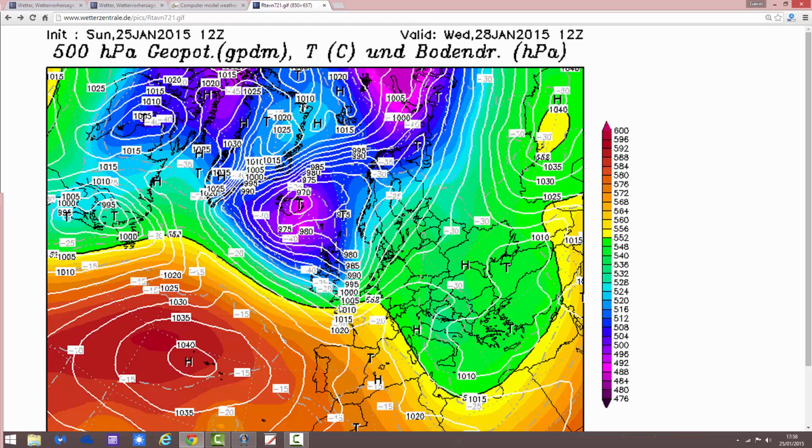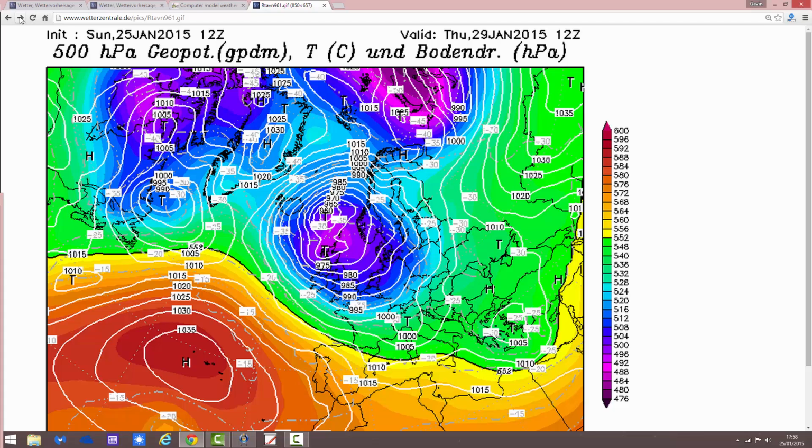So this is the GFS chart for midday Wednesday, and we see that the cold front is sweeping in across the country. As we go through to midday Thursday, then we're firmly within that cold regime. We've got the trough of low pressure centred to the north of Scotland, and the flow around that trough is from a northerly type direction.